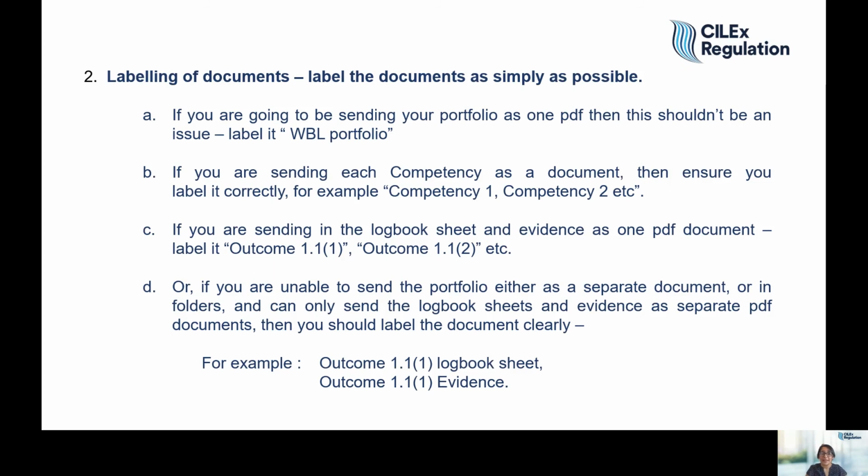Talking about labelling, going forward, just try and keep it as simple as possible. We don't need any descriptions. If you are sending your portfolio as just one PDF document, you can save it as WBL portfolio. If you're breaking it down into competency, so each document is a competency, then just save it as competency 1, competency 2, etc.